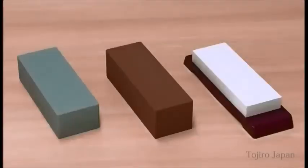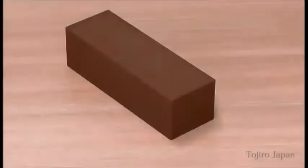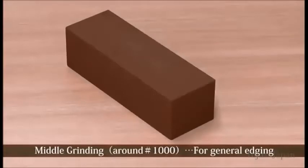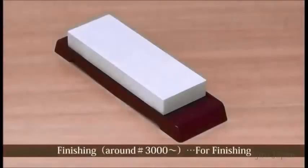Whetstones are necessary for sharpening, and there are typically 3 kinds: rough grinding, middle grinding, and finishing. They are categorized by how fine their stone grains are. In general, middle is good for home use, but if you would like to make the edge finer, the finishing stone is recommended.